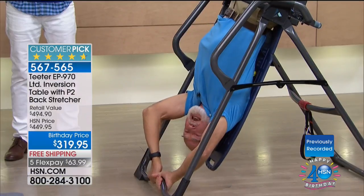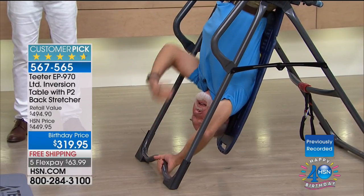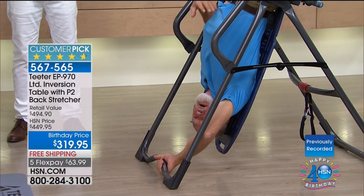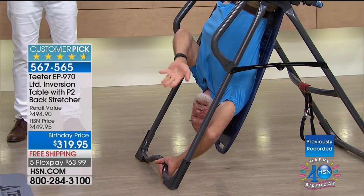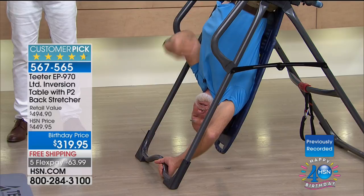This is kind of the magic angle. This is where your own body weight allows you to decompress all those joints. You're going to elongate. Listen to this. I'm not exaggerating. You will elongate 1 to 2 inches, all those joints opening up.